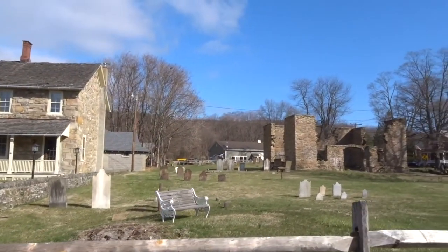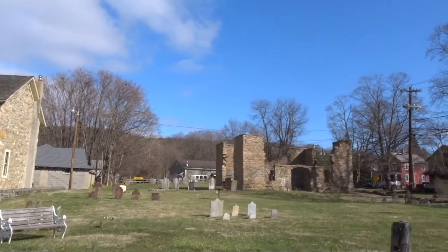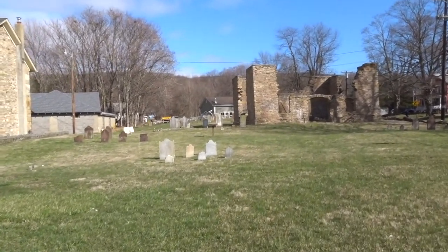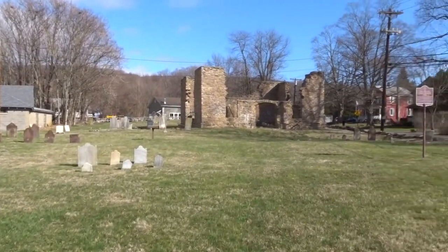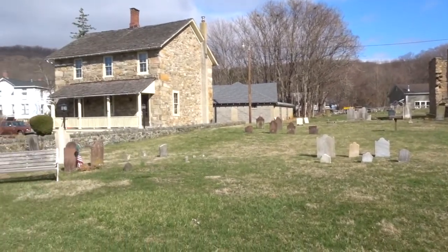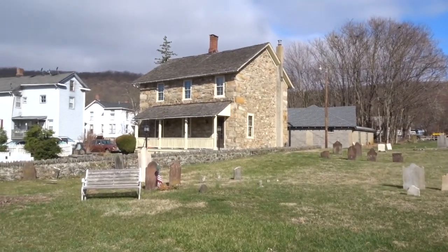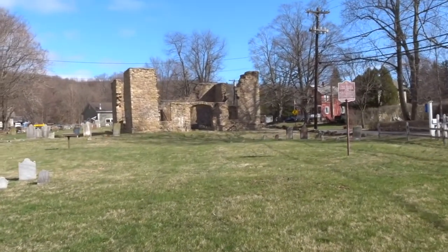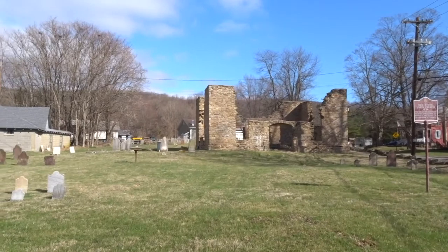Over here off of Schooley's Road, I just want to show you this. This is really neat. This is the Old Stone Union Church from 1774. Look at these graveyards over here. That's an old historic museum, by the way, too. Let me come over here and read this to you. Boy, what a sight, huh?